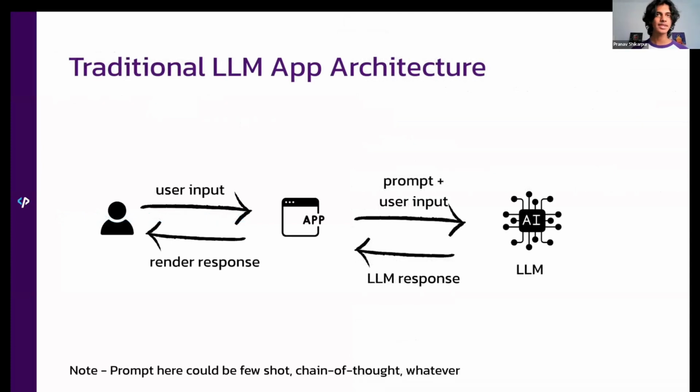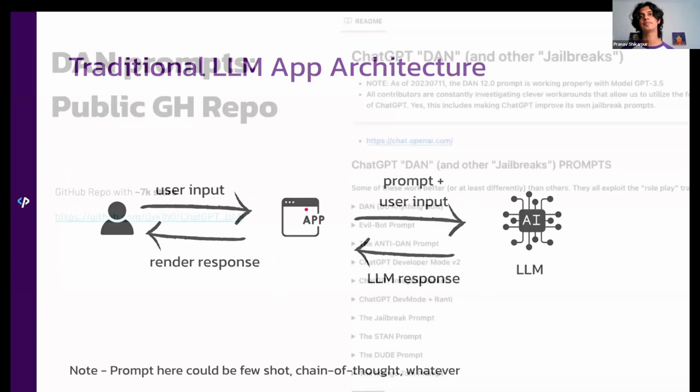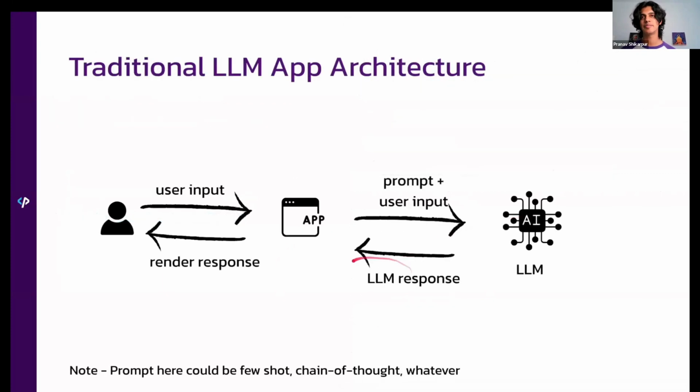But moving on, when we talk about things that are not just traditional LLM architectures. In our traditional LLM architecture, a user sends an input, we send that to the app. The app sends that prompt, like let's say it's how do I make a recipe for today with XYZ ingredients. It takes the prompt, appends that to the user input, sends that to the LLM, the LLM sends a response, and the app renders that to the user, right?